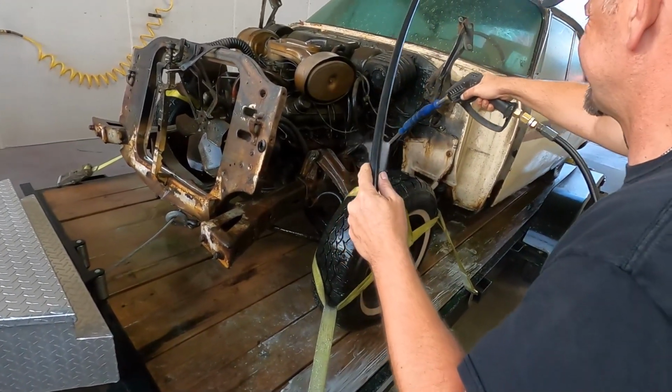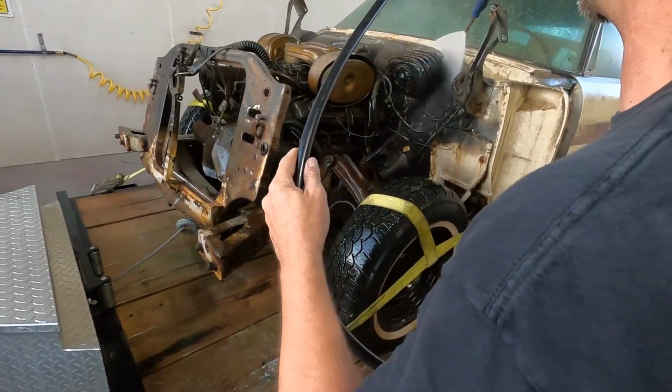Yeah, the frames, oh yeah. Oh yeah, steering knob. That thing's pretty clean.